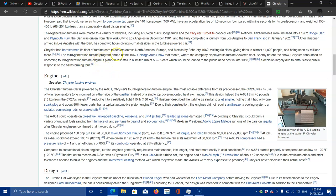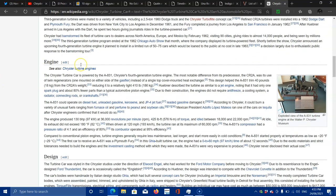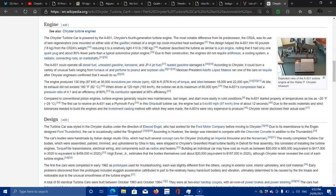It planned to build a limited run of 50 to 75 cars, which would be loaned to the public at no cost in 1963, a decision largely due to enthusiastic public response to the tour. The engine. The Chrysler turbine car is powered by the A831 Chrysler fourth generation turbine engine.